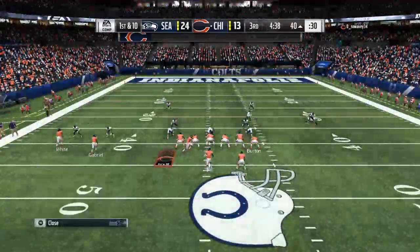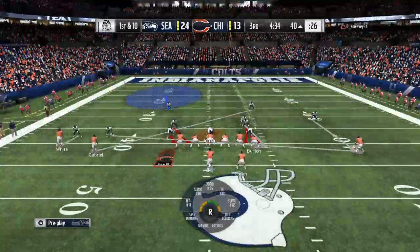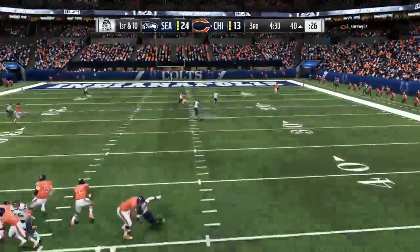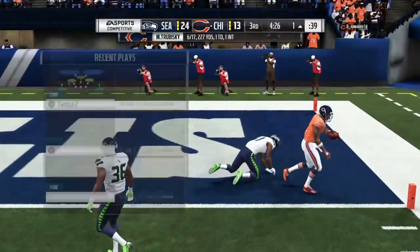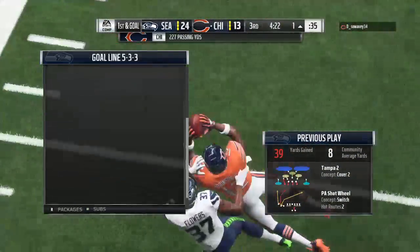I think you're exactly right. I don't think the coordinator is looking at his play sheet and trying to figure out which play will work well. He's trying to figure out how to get the ball to the playmaker that you just described. Looking down at that. And this is caught. A gain of 39 that time. That's a big-time pitch and catch right there.